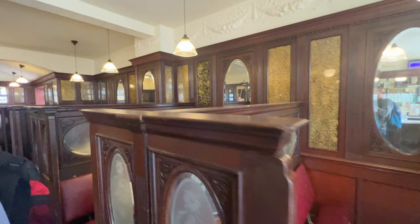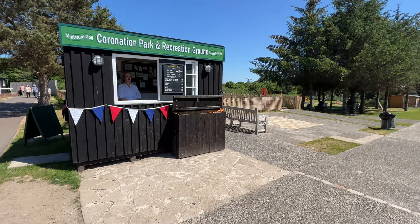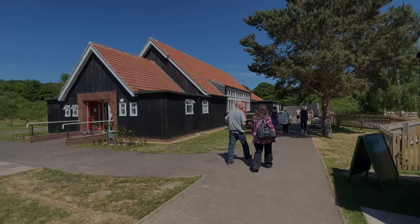This area is part of the 1950s development, where you can see a replica pair of police houses and also a 1952 semi-detached house. The 1950s development also includes the Coronation Park and Recreation Ground, which is named in honour of Queen Elizabeth II. Just behind me are the 1950s style houses, what you typically lived in. Let's go and have a look.